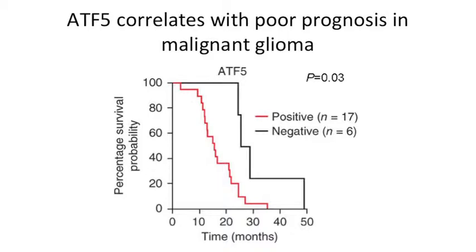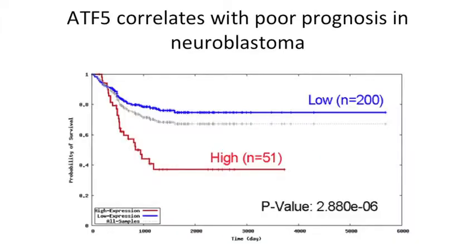ATF5 has also been described to be highly expressed in other cancers, including breast cancer and pancreatic cancer. So what about neuroblastoma? We initially looked from the oncogenomic side to see if ATF5 expression correlated with poor prognosis, and we found that there was a very nice correlation of high expression with overall poor prognosis.